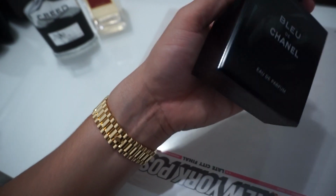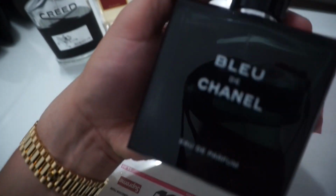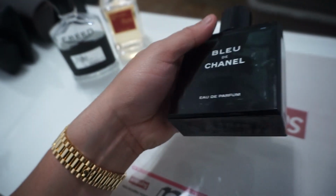It's the Chanel Bleu Cologne, Eau de Parfum. I think this size bottle costs maybe $175, 200 bucks. She thinks it's the best smelling one out of all three.